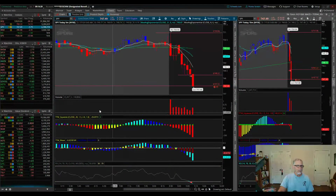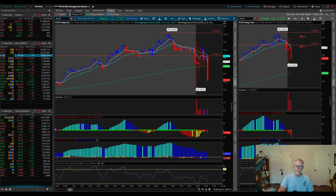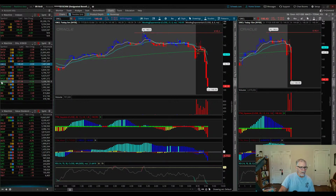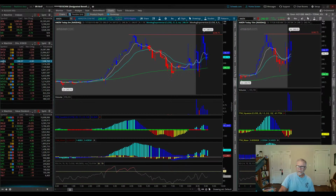Hence, look at Palantir. Palantir is down 4 cents. It's puking. Look at Microsoft. Microsoft is up 6. It was up 7. It's holding on pretty good. Oracle has puked. It's down to 140. Not looking good on Oracle. Okay. Meta showing strength. Amazon is showing that retail strength, however, not as strong as it was. So overall, the market is weak.